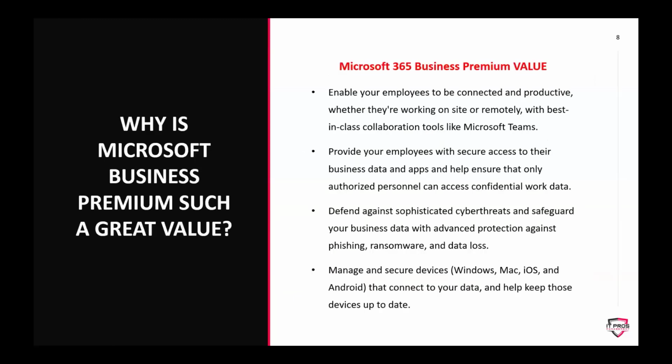Why is Microsoft Business Premium such a great value? Well, it's a great value because it enables your employees to be connected and productive, whether they're working on-site or remotely, with best-in-class collaboration tools like Microsoft Teams. Microsoft Teams is the big component of the Microsoft Business Premium solution, and it comes with that. So it gives your team the ability to work anywhere, anytime, on any device, and have that consistent collaborative team effort put together in one package.